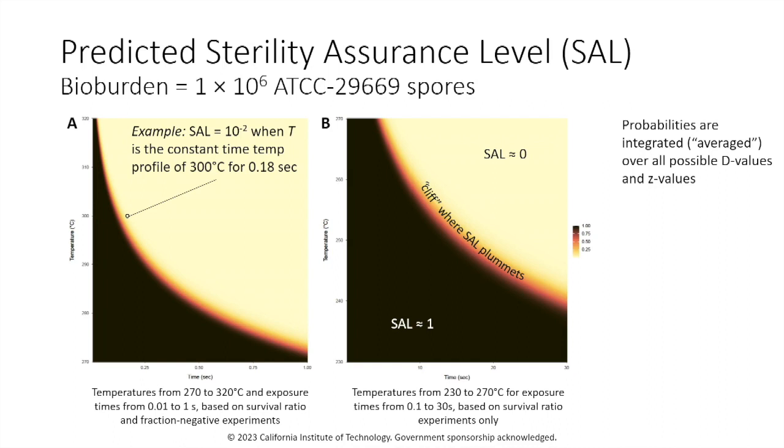You can see the SAL, the sterility assurance level, is the probability of the product not being sterile, okay? In the black area, that probability is about 1, so it is highly, highly likely that the thing is not sterilized.